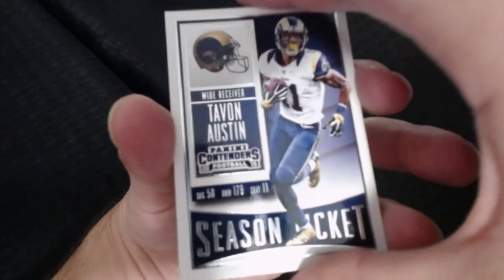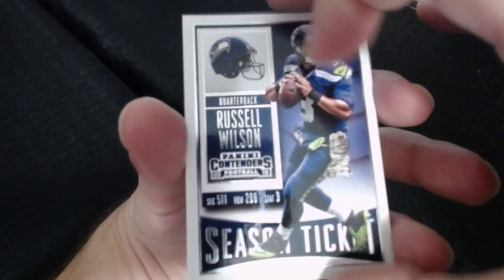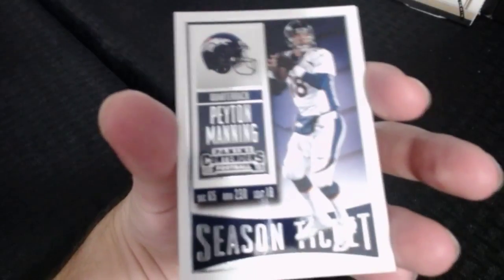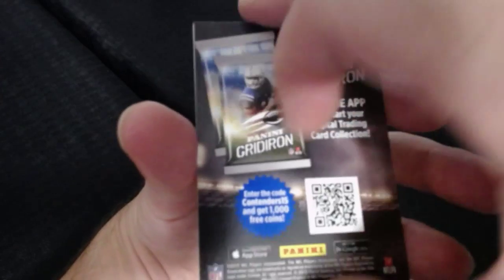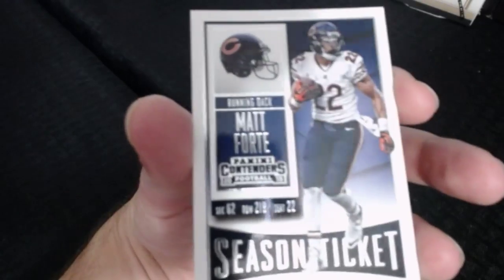Tavon. That's the end. That's the end of that pack. Travis Benjamin. Russell Wilson for Seattle. Malcolm Floyd. Hey, Mr. Manning. Vincent Jackson. Did we hit all of our hits? Unless we're going to get one in the last pack. That was five. Technically, I think it's supposed to be five. Sometimes you'll get six in the boxes.